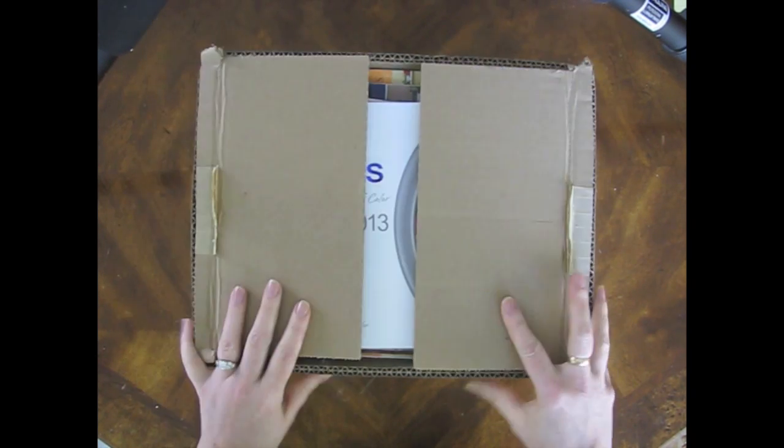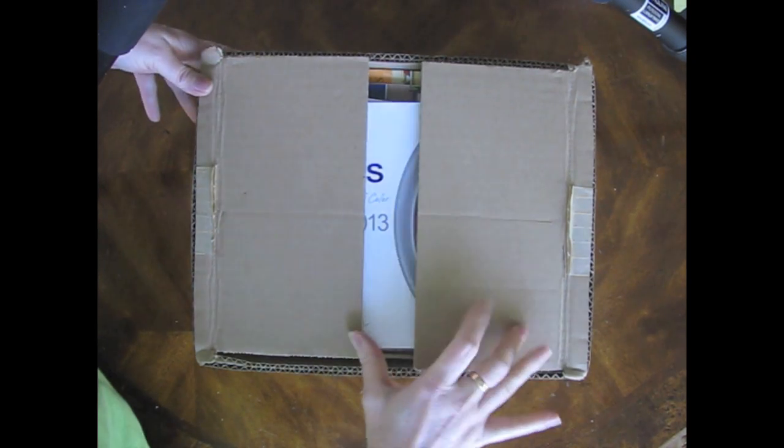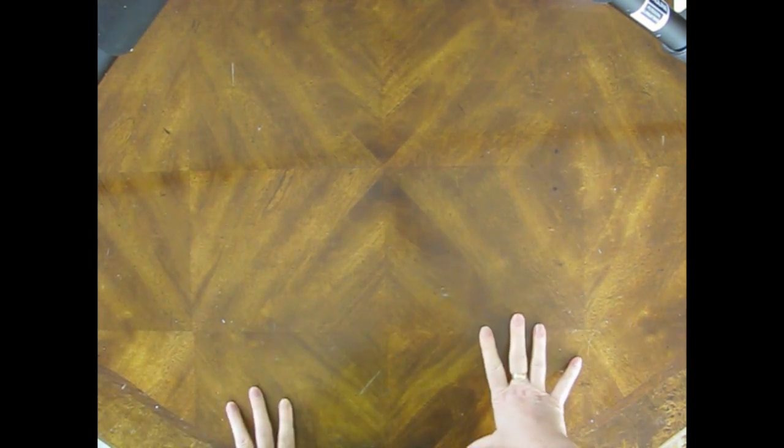So there you go. If you need an idea on how to store some of your stuff, do it cheap or free, just get out a box knife and some cardboard and just start cutting until things fit together the way you want them to. You can make it work.